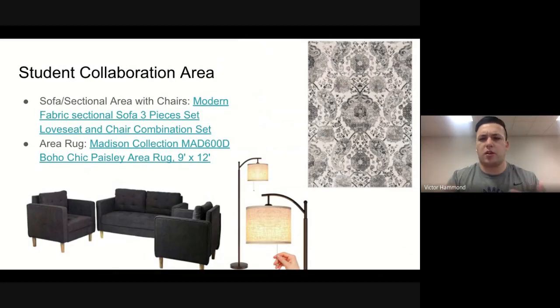When you look at a home, you look at the family room, you look at how that works. You don't tend to have desks and chairs in that family room, right? You want your family to be comfortable, and you want them to be able to talk about their feelings, talk about what's going on, and discuss and have fun in that area. And this is where I'm looking at that specifically. This is what I'm looking for: a nice area rug, a sectional area with chairs, and a couple of lamps that would help facilitate that comfortable environment, students encouraging this form of comfort.